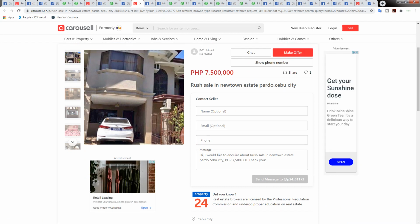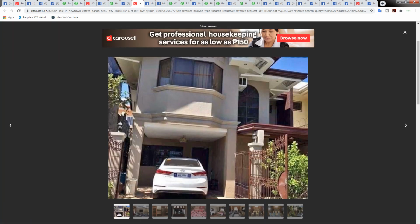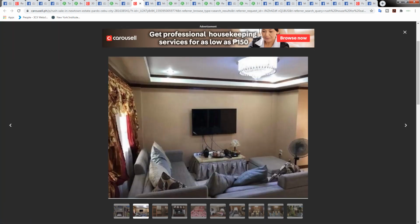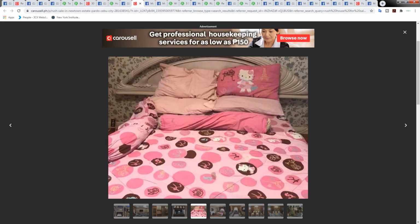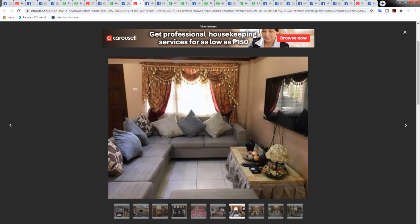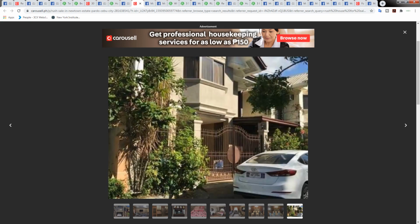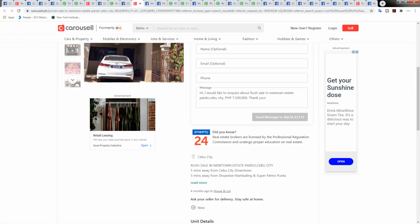So the next one is a rush sale, rush. And it's in Newton Estate in Pardo, Cebu. And this is the home here. Nice little gem. Big bedrooms. And that's the home. Let's have a look at the further details.